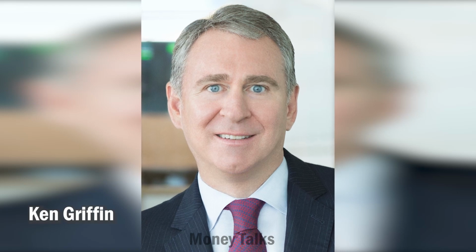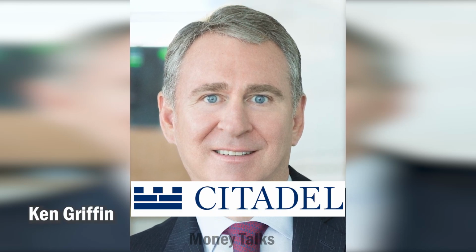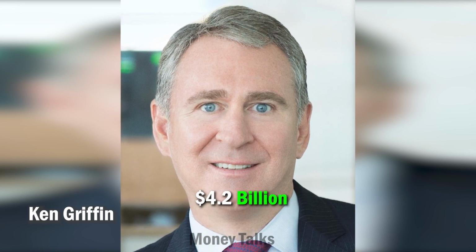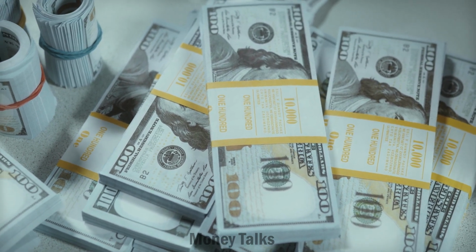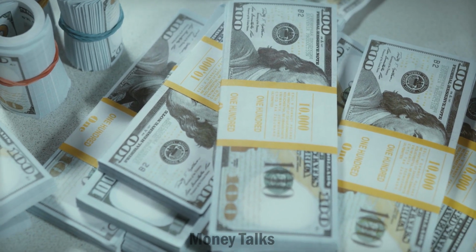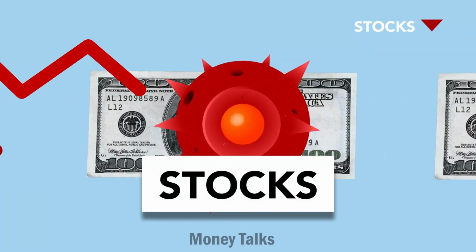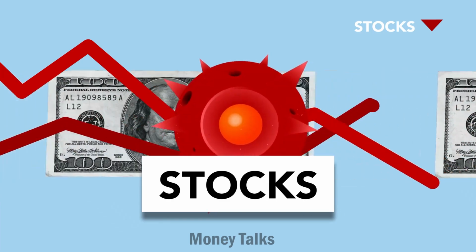This is Ken Griffin. He is the hedge fund manager of Citadel, and in the year 2022, he made $4.2 billion for himself. This is the most money ever made in the history of a hedge fund manager. Hedge funds are extremely profitable, and one of their advantages is that they generate high returns regardless of market conditions. However, these hedge funds also have significant risks, including the possibility of losses and higher fees.